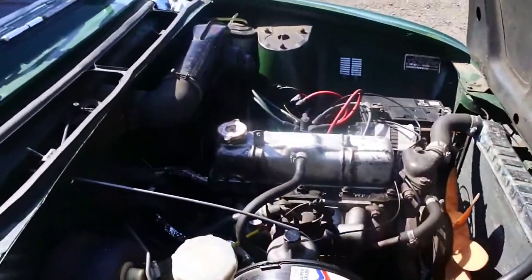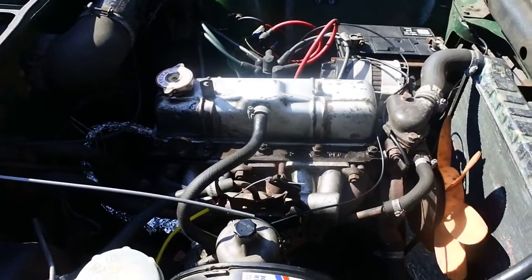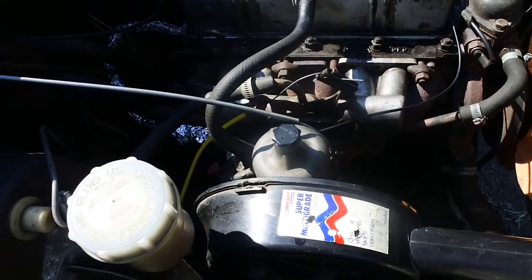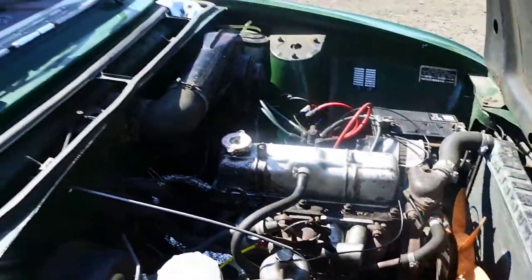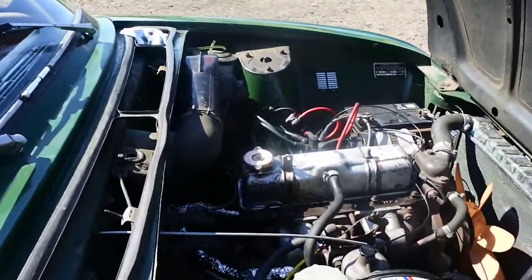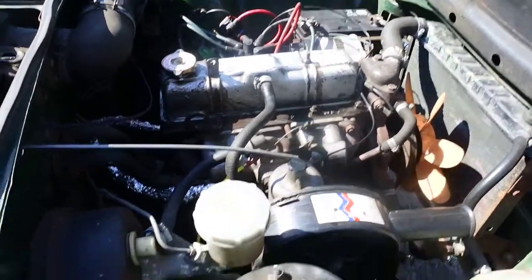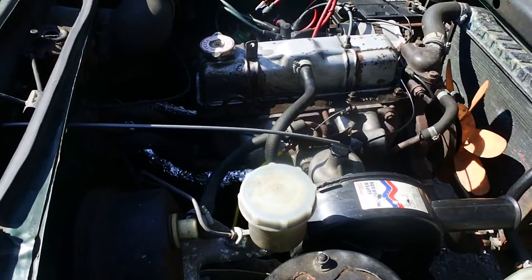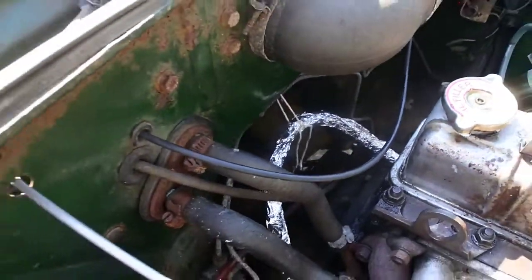The power plant is Triumph's 1.3-litre overhead valve. A single SU carburetor. Nothing really all that interesting to report in the engine department, to be honest. It develops around about 58 horsepower, I believe, or it did when it was brand new. This one almost certainly doesn't. But they are fairly reliable. I've wrapped my fuel line in foil to try and stop the car from stalling in hot weather. Doesn't work, still stalls in hot weather.